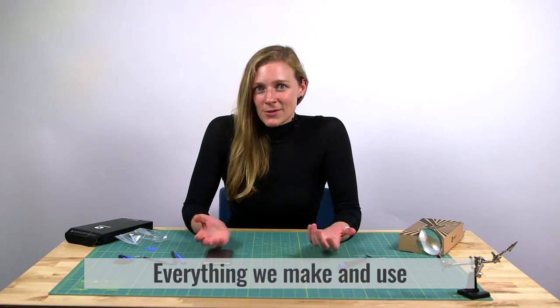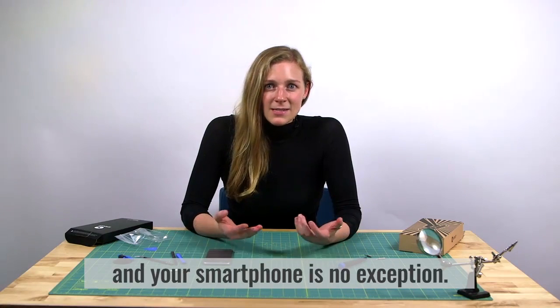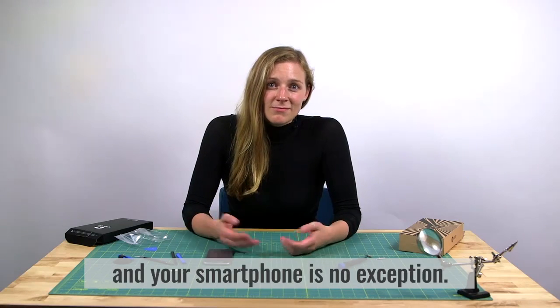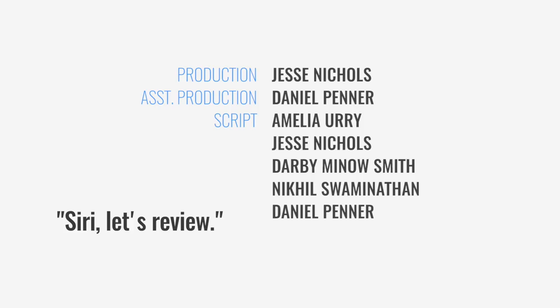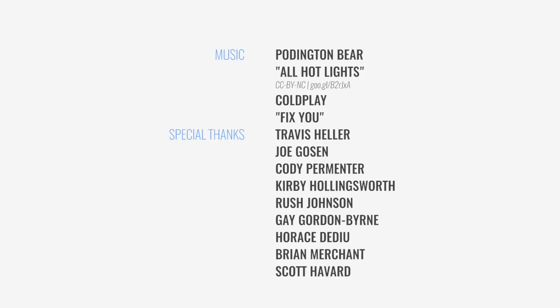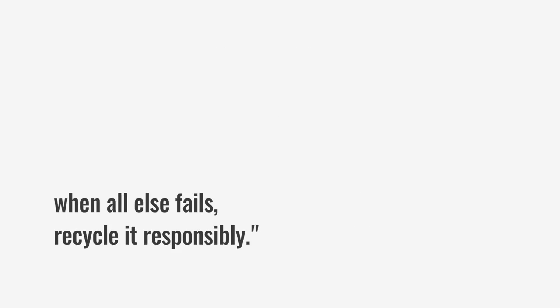Everything we make and use has an environmental cost, and your smartphone is no exception. So make it count. Siri, let's review. Take care of your phone. Repair it. When all else fails, recycle it responsibly.